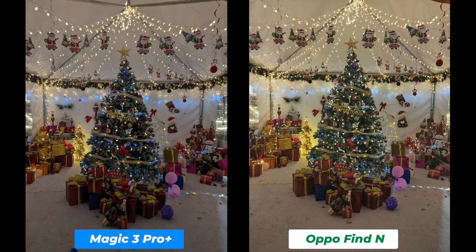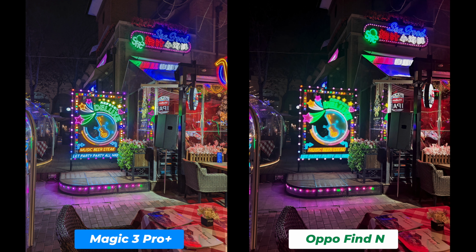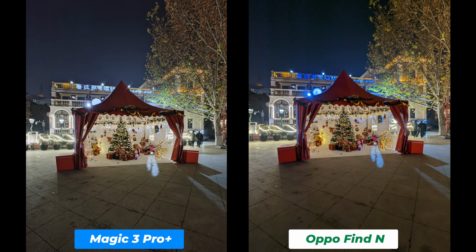I have grabbed many photos and checked each photo several times to make sure this comparison represents the reality, and Honor Magic 3 Pro Plus continued to reproduce photos with better exposure and low noise. I must say, Honor Magic 3 Pro Plus performance has become way better than before. With all the updates, it has become a real camera beast.